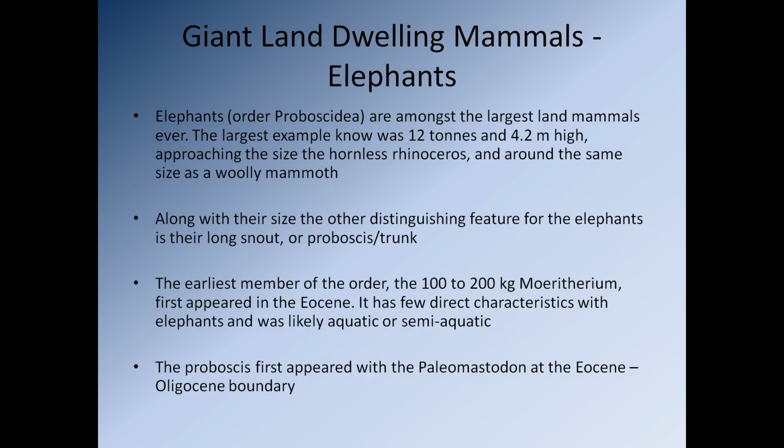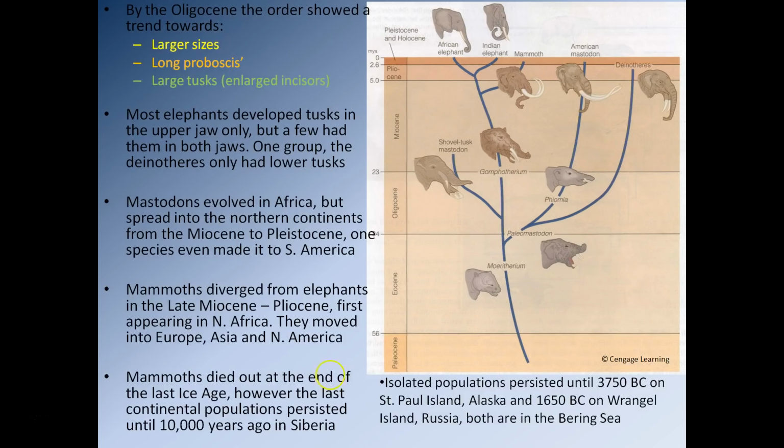So the earliest member of the order was a 100 to 200 kilogram example called Moeritherium, and it first appeared in the Eocene. And it has few direct characteristics with elephants and was likely aquatic or semi-aquatic. So if we just jump to the next page. So here's Moeritherium down here, and you can see it doesn't look particularly elephant-like. But we know we have a reasonable fossil record for the elephants, and so we know with relative certainty this is the animal at the base of the tree.